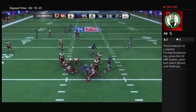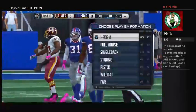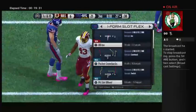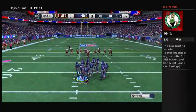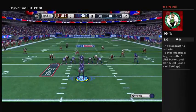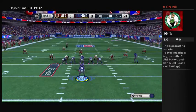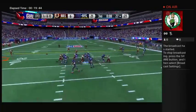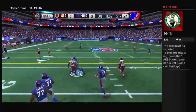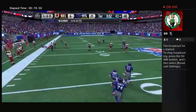And he runs it out to about the 27 before he's taken down. The Giants now will start this drive at the 27. First down at the 27. Keeps it here. And on his way. He's at the 50. Tackle made by Ray that time.